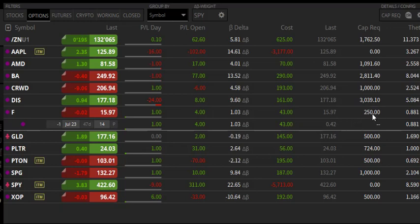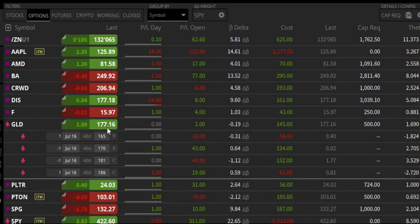And I only had to put up $250 for that put on the margin account, so very good return on capital. Moving over to one of my IRA positions, this is an Iron Condor on gold, just because it is slightly overextended to the upside in my opinion.